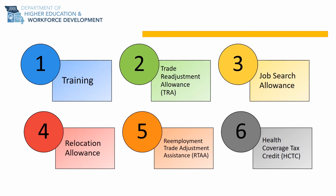The third and fourth benefits are Job Search and Relocation Allowance. Job Search and Relocation Allowances reimburse workers up to 90% of their costs to travel to look for work or relocate for new employment. The fifth benefit, RTAA, or Reemployment Trade Adjustment Assistance, is a wage subsidy for workers age 50 and older who accept employment making less than their separation wage from the trade-affected employer.